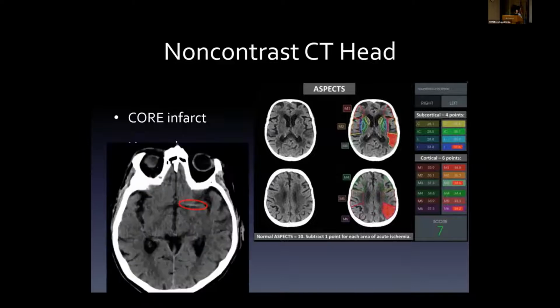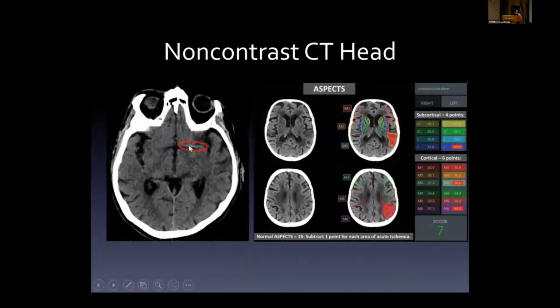We also look for something called the dense vessel sign, which here is this bright line, and that will sometimes indicate where there is clot. We don't see these all the time, but if we do see them, they're quite helpful.